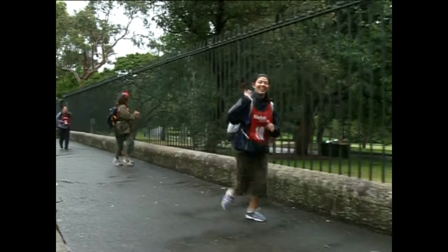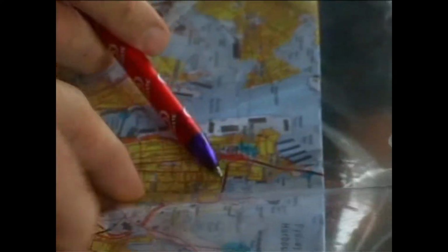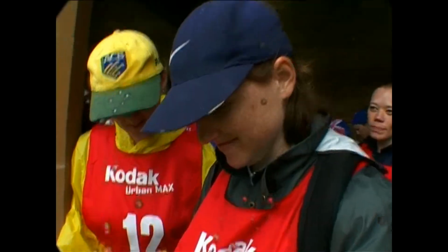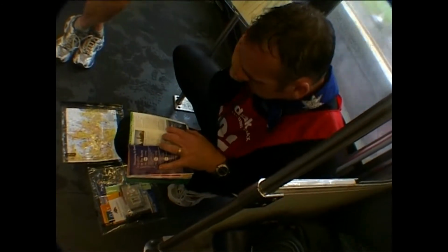Kodak Urban Max is basically a race around a city. But to enter this race, you don't need to endure hours of grueling workouts or weeks of training to hone your skills. In fact, it's the type of race that you or I could enter, because all you need is a partner, a travel pass, and as you'll see later on, just a bit of cunning.